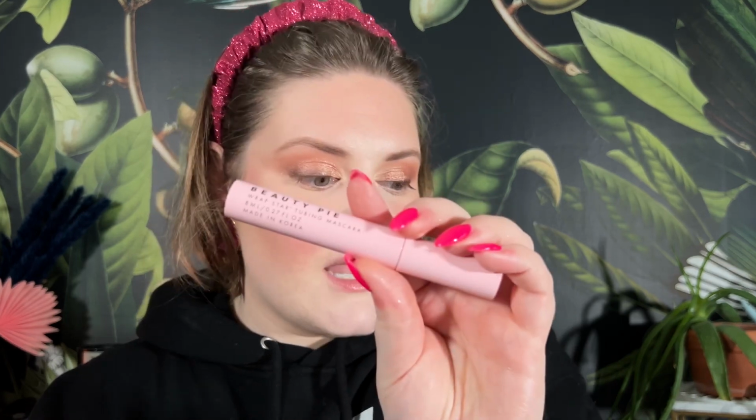I really like it. Before we add any more bronzer, I do want to talk about the Beautypie Wrap Star Tubing Mascara. I have been using this for about a week. Same with the bronzer, the blush, and the eyeshadows, and the lip product that we'll get into. But I know a couple of you, we've talked in the comments, you really like this formula. I don't know yet.